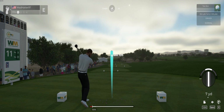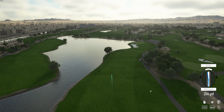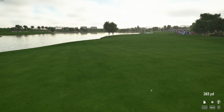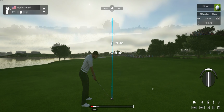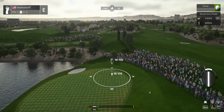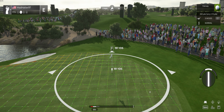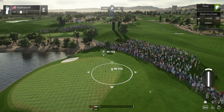Alright. Slam a jamma. And hopefully this one's nice and safe in the fairway. This one's about 190 or so to the pin. 5 wood. Five wood. Good boy, fiver.